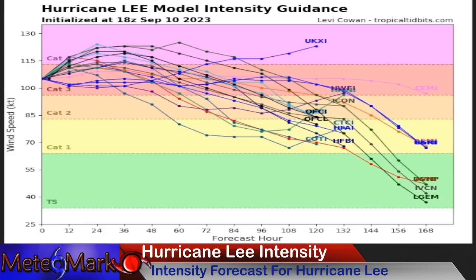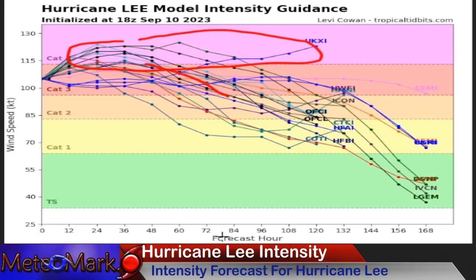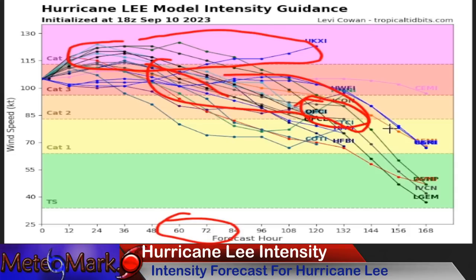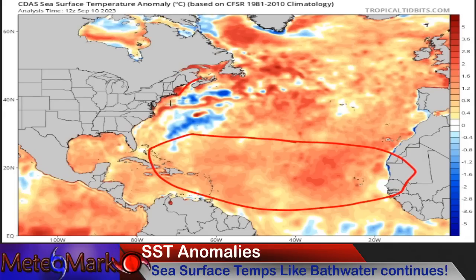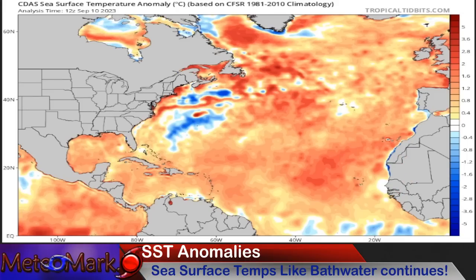So the intensity of Lee here, modeling taking it up towards Category 4 again before bringing it down to 3, probably just around 60 to 72 hours out, and then eventually down towards a 2, and I expect at landfall this storm to be a 1. And sea surface temperatures just really toasty. Bath water across the MDR. We do have some cooler pockets here that could affect Lee. That could bring it down to a Category 2 or even a 1 prior to landfall.